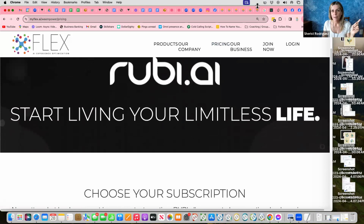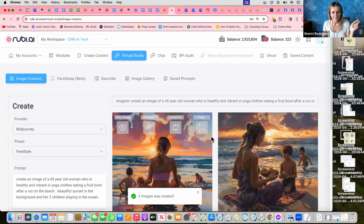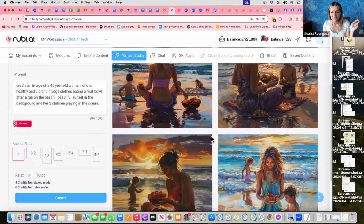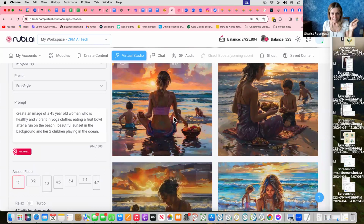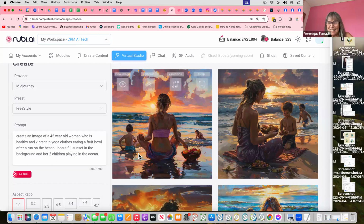Oh my gosh, we have to go back and see the image real quick. I forgot we had an image running. Let's see what it created. I like that one. Oh, but her hand is backwards. That does happen, by the way. You don't always get the perfect stuff. That one's pretty. I like this one. Yes, the second one on the top.